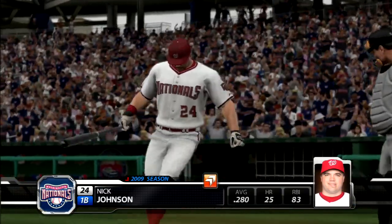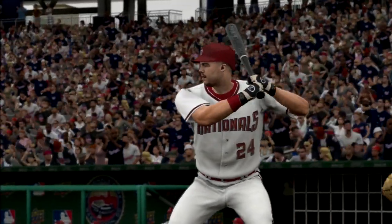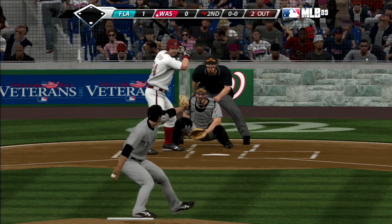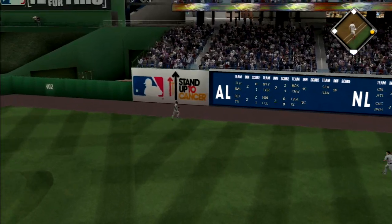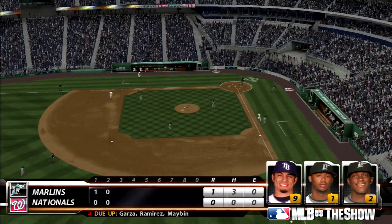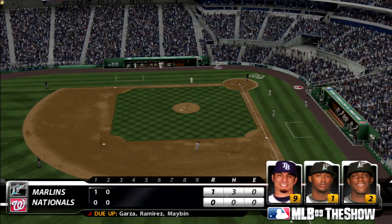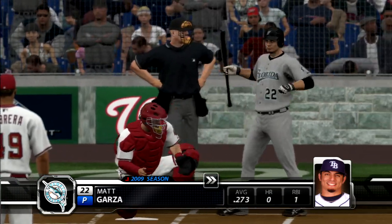Nick Johnson steps in now. Now a swing and a fly ball hit fairly well out to deep center field. Maben is back to the track, though, as he pulls it in, and a sigh of relief as the side is retired. So they're held in check here this half of the inning. We've played 2 full. The Marlins lead it 1-0. Matt Garza is ready to go here as we begin the third.